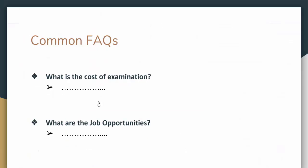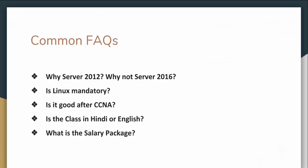Alright, okay, so let me discuss some more common questions with you. You people may think that Windows Server 2016 is the latest in the market, but still we are trying to learn Windows Server 2012. Why? See, if you go into the market, you will notice that most of the people are still using Windows Server 2012. Alright, and yes, you can directly jump into 2016, there is no problem, but 2016 is a bit more difficult because it has more advanced features. So my suggestion is, you should start with Windows Server 2012 and at any time you can upgrade to Windows Server 2016 by just giving one exam.